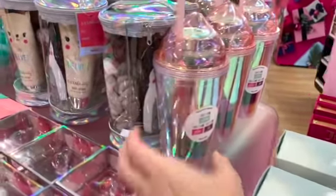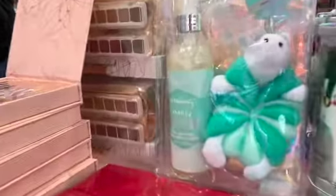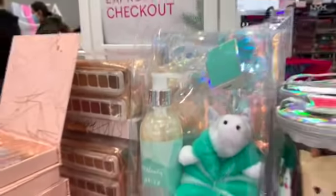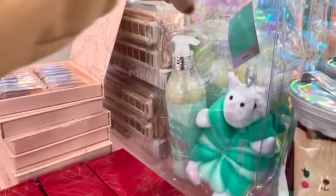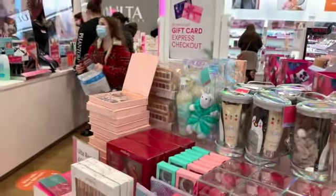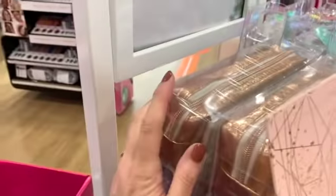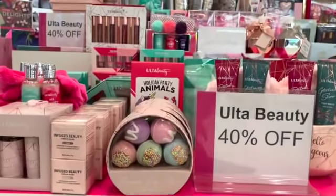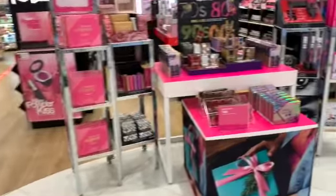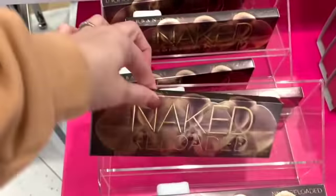How much are these? Sorry, you guys, I'm not sure on the price of those. The vanilla frosting for $20. This comes with the scrubby and the body wash. It looks like we have another beauty set in the back. Look at this one, you guys. Really, really pretty colors. Everything is 40% off. Wow. And then we have a Naked Reloaded palette for $44 by Urban Decay.